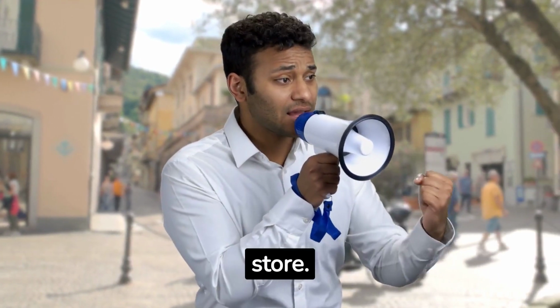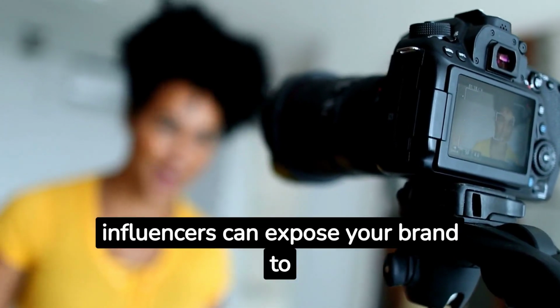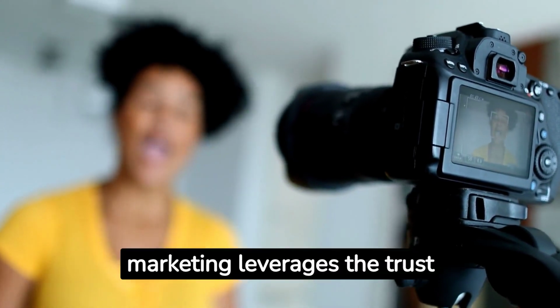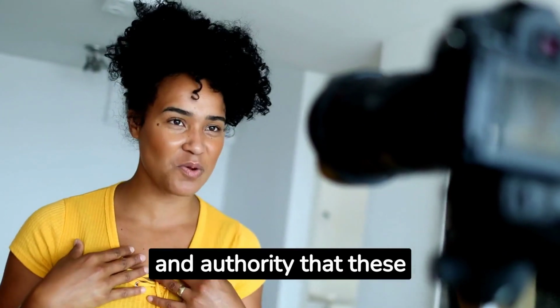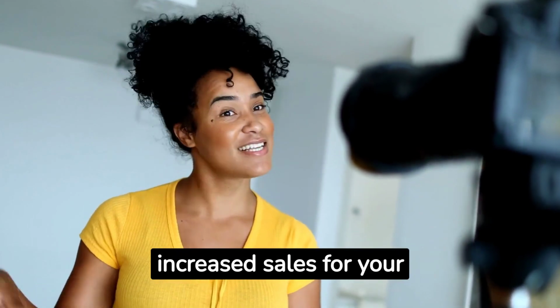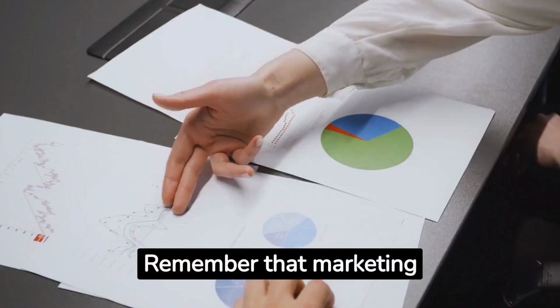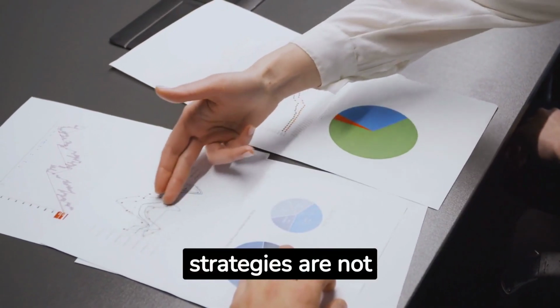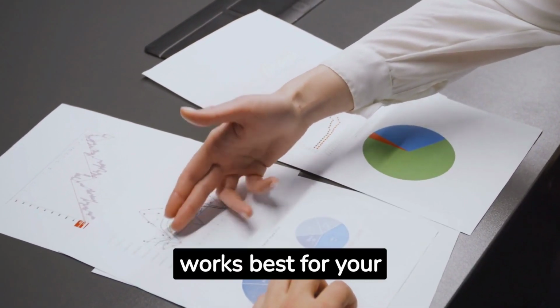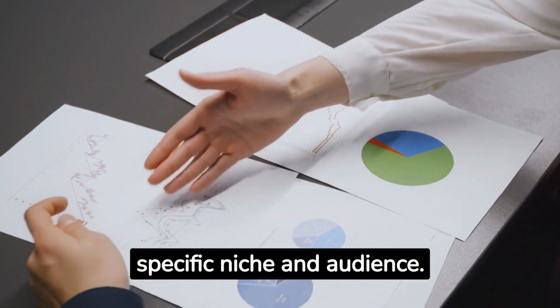your store. Collaborating with influencers can expose your brand to a larger audience. Influencer marketing leverages the trust and authority that these individuals have with their followers, which can translate into increased sales for your store. Remember that marketing strategies are not one size fits all. It's important to experiment and find what works best for your specific niche and audience.